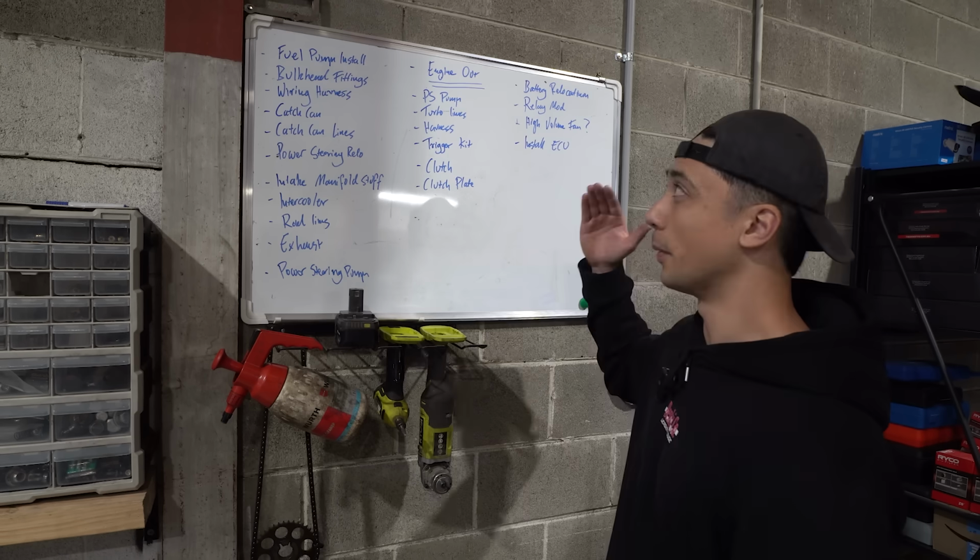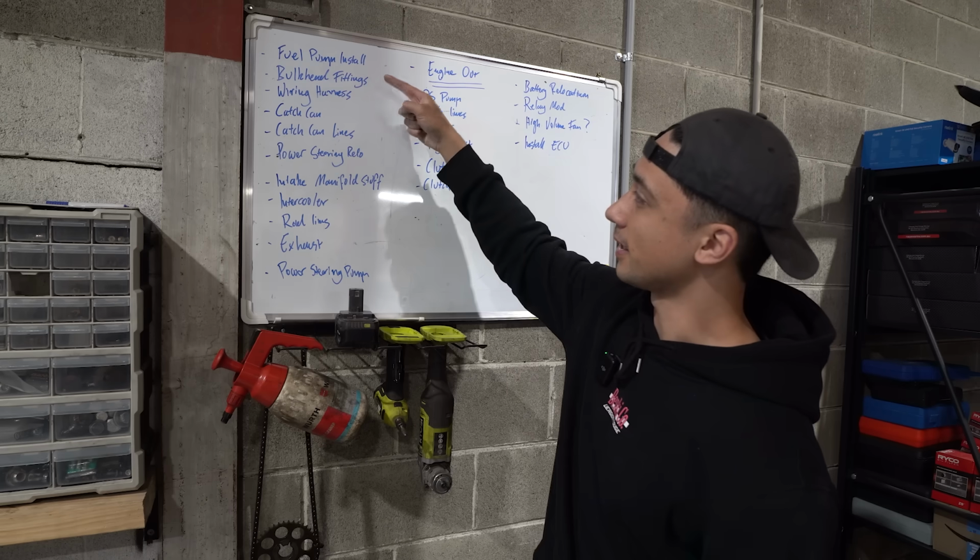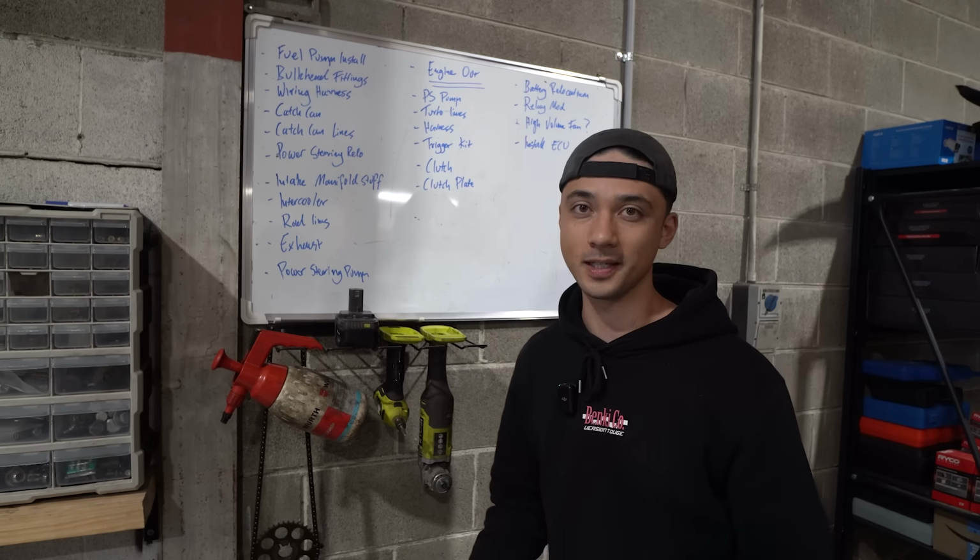So the first thing that we're gonna do today is do the fuel pump and I think the bulkhead fittings, and then see what else we can do while we're here.